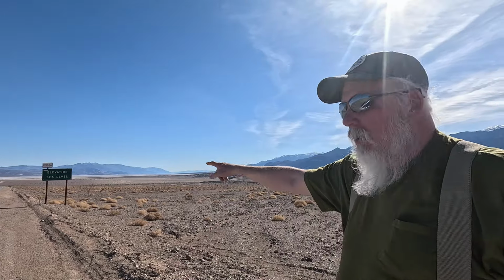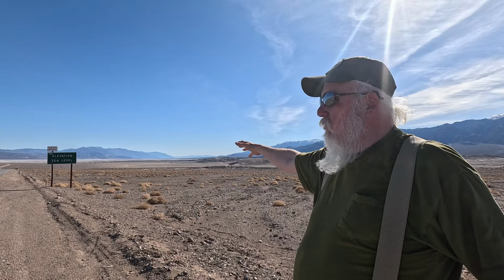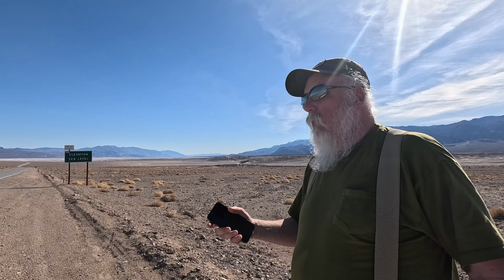There's sea level, and off in the distance, I just had to get a photo of it behind the sign. The flats, Badwater Basin, it's normally a salt flat, 282 feet below sea level, which is kind of fun. And we were just there recently and did a video there as it's refilled from all the rains. Well, it's actually refilled from the rains in August last year. Now we've had a bunch more rains, so there's a lot of water in the salt flats, the Badwater Basin. That was once upon a time Lake Manly, and is now refilling at least part way.